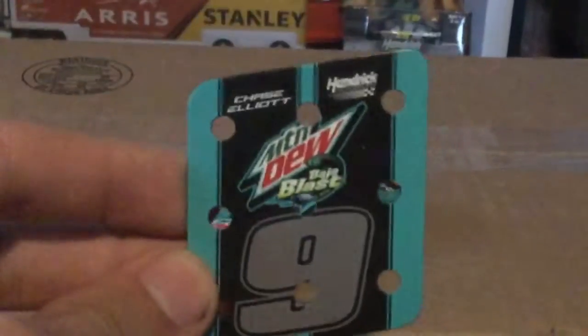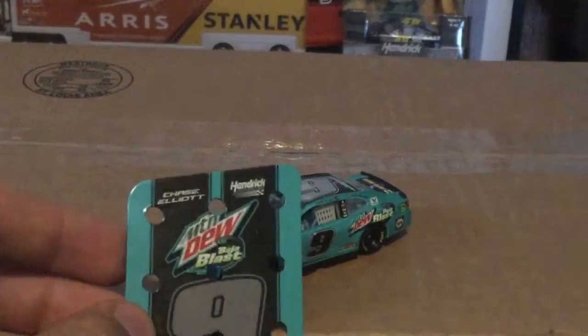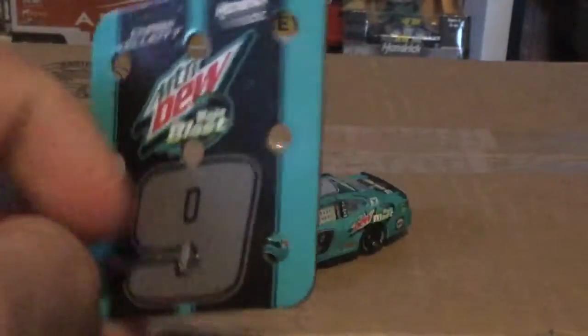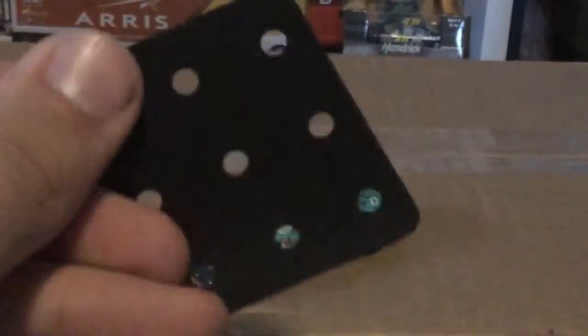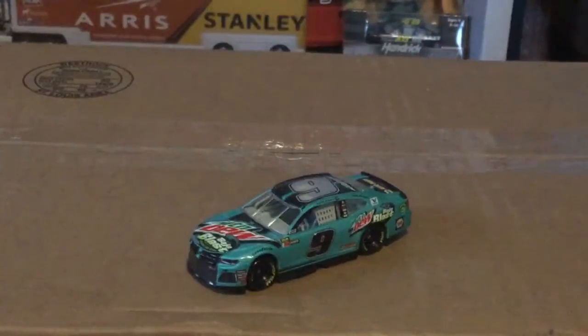Here is the magnet to kind of go with it. Unfortunately, you guys can see it does not match the color whatsoever, but that's okay. It doesn't really matter. The silver 9 kind of seems dark as well, but still cool little pit sign. Like I said, I love these and love this car, so very nice.